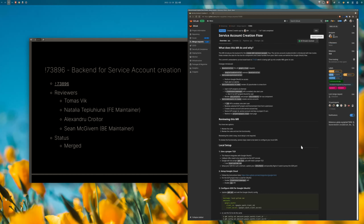73896, which introduced the backend for the service account creation, including the Google OAuth process, has been merged. The reviewers, Thomas, Natalia, Alexandru, and Sean, thank you to all of them. And now we can move on to the next task.